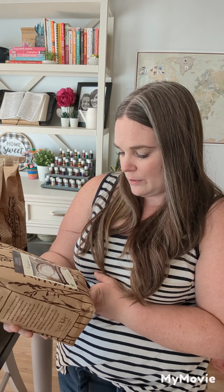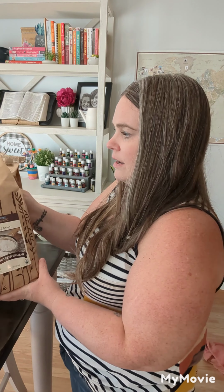We are not too far away from Christmas. I know that seems crazy, but I'm going to start stocking up on my baking stuff now. For one, it lessens what I have to spend all at once, and stuff runs out of stock. So I went ahead and grabbed this 5 pounds, and again, $12.71.